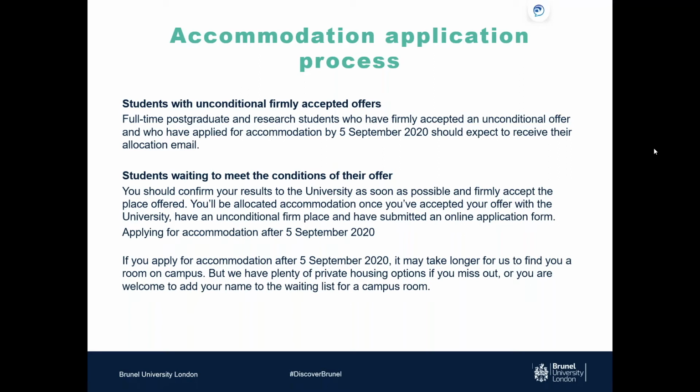The more information we have, the better, because then we can try and put you somewhere to meet your expectations. Obviously we can't guarantee preferences, but we do try our very best, and we do get to see those notes.